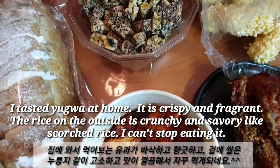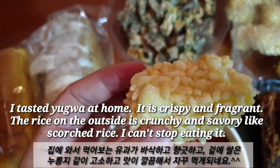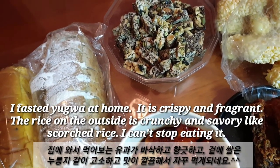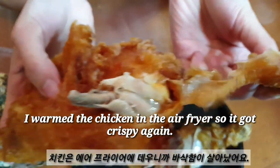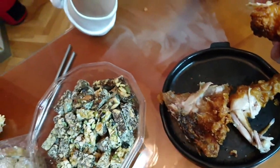I tasted yugwa at home. It is crispy and fragrant. The rice on the outside is crunchy and savory like scorched rice. I can't stop eating it. I warmed the chicken in the air fryer so it got crispy again.